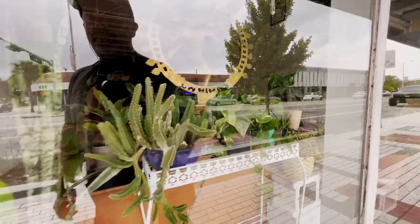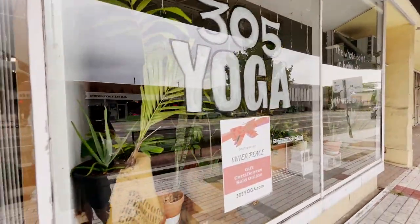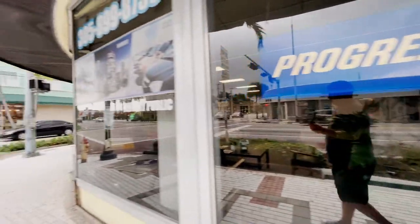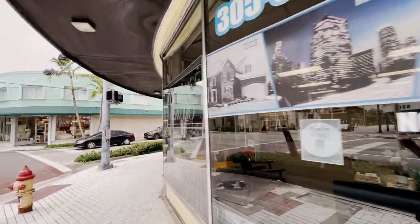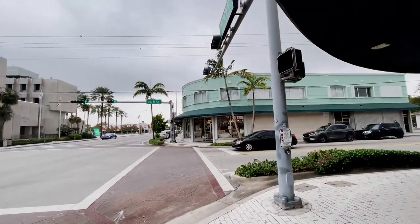Plants are like a big thing here. This is 305 Yoga, by the way. Plants are catching on. There's plant stores and all these container gardens people can have in their condos or apartments.